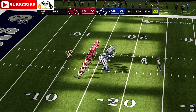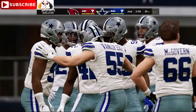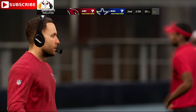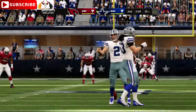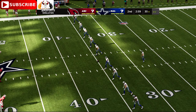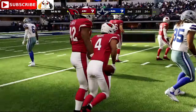Now Greg Zuerlein on for the extra point. It's up and good, and we're tied at 7 here in quarter number 2. That time, a 9-play drive, and it culminates in a touchdown run by Ezekiel Elliott. They kick it away. On the return, Rondale Moore will bring it out. And he'll be stopped right around where he would have been had he gone down to a knee, maybe a yard shy of there at the 24.